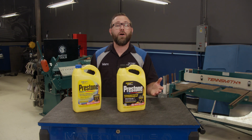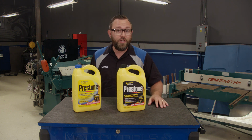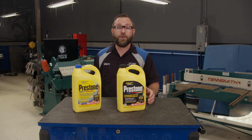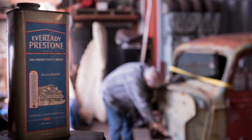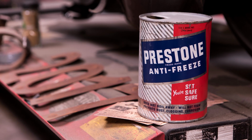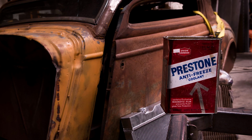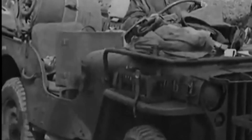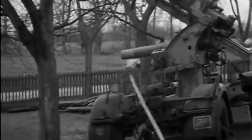Now, if you spend a bunch of money on fancy go-fast components, then you certainly want to protect them. And one good way to do that is with a high-quality antifreeze coolant like Prestone. Prestone has been around since 1927. It developed non-flammable ethylene glycol for use in passenger cars and trucks, and by World War II, Prestone was the Allied forces antifreeze of choice to keep their vehicles running in top condition.